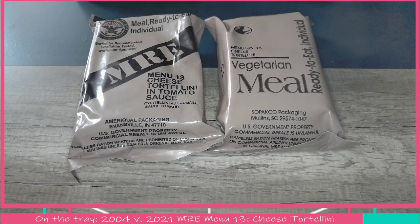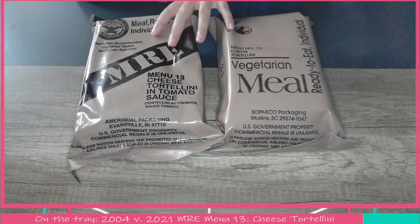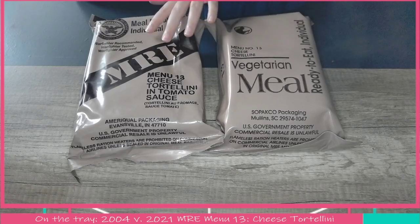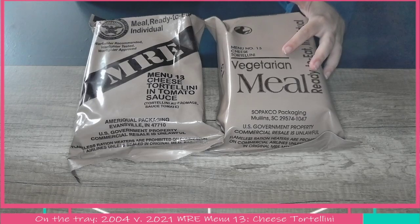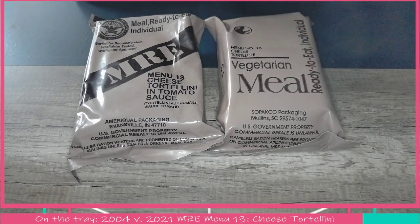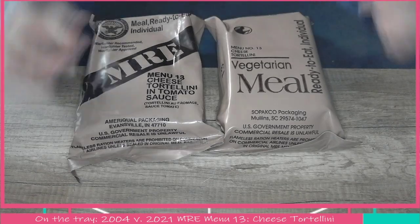So today is something that I've promised you quite some time ago. A little bit of a side-by-side comparison of the same menu packed in different years. So what I got here, you can see same number, menu 13, cheese tortellini. And you can straight up just from the back design tell these are from different years. Actually packed by 2 different companies too.